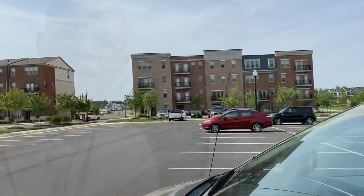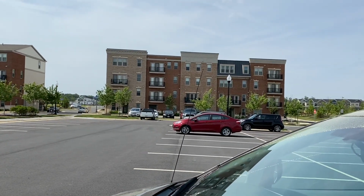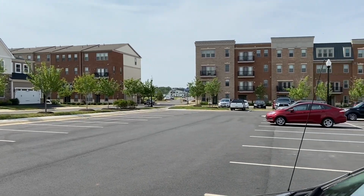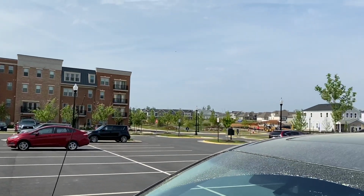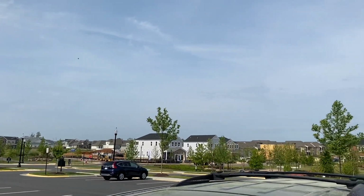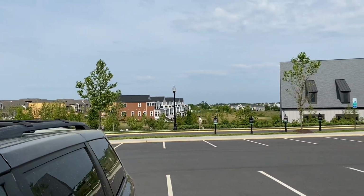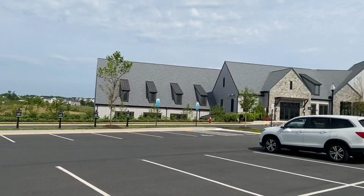And what you can see at my back is their clubhouse right there. It's a development which has condominiums and single family houses. Let me just show you those. There. So these are the condominiums. And those are the single family houses right there. Then back to the clubhouse.